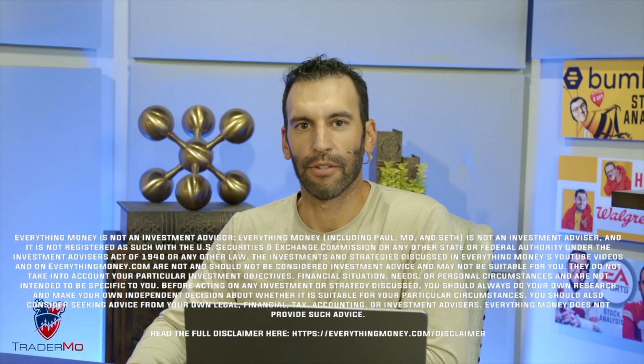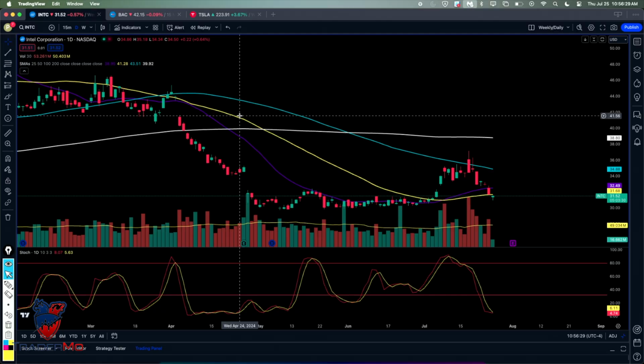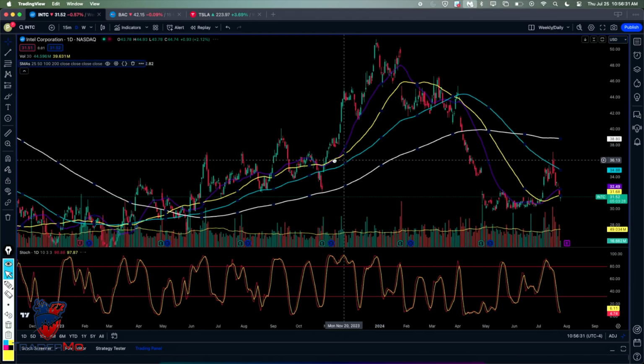We just made $5,000 on an Intel trade. Come over to my chart here. This was a very, very quick trade, and that's the beauty of swing trading. So if we just look at this chart, we can tell a couple of things right off the rip.